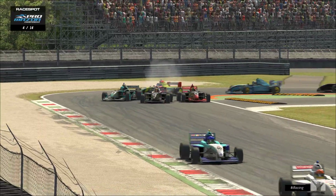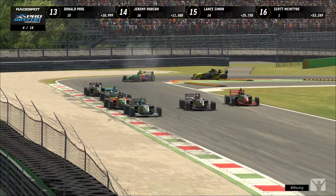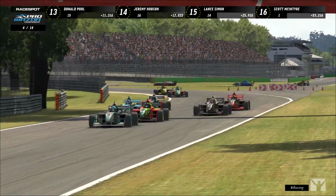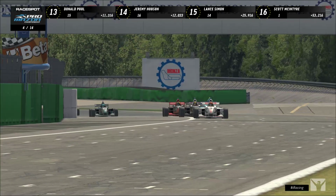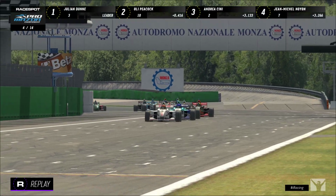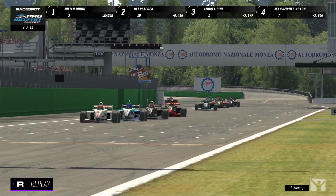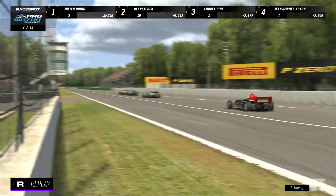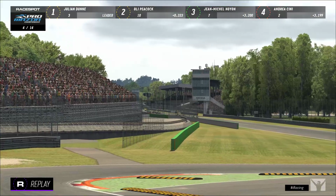He gets turned. Or did he turn himself? Contact at the first chicane. First bit of drama we've seen. This is going to cause a huge stack up here. But now the question is, did the 8 car have help? So you see on the replay, it had been from this number 5 car, Gabriel Perez, if there was contact.